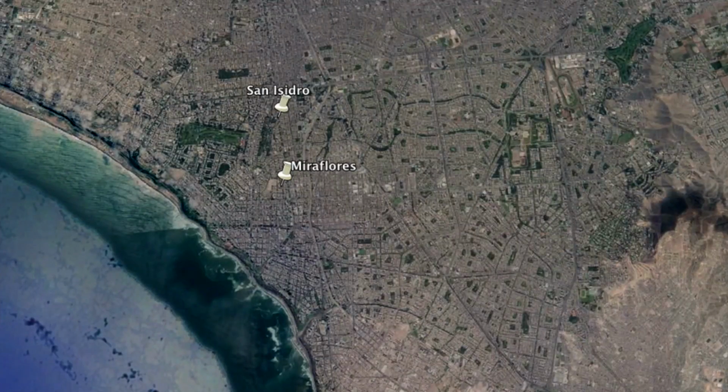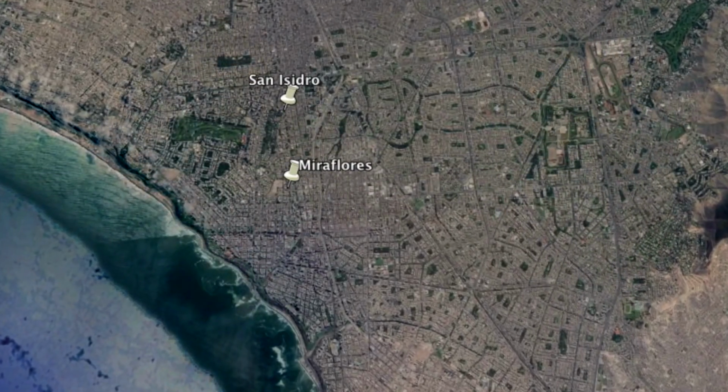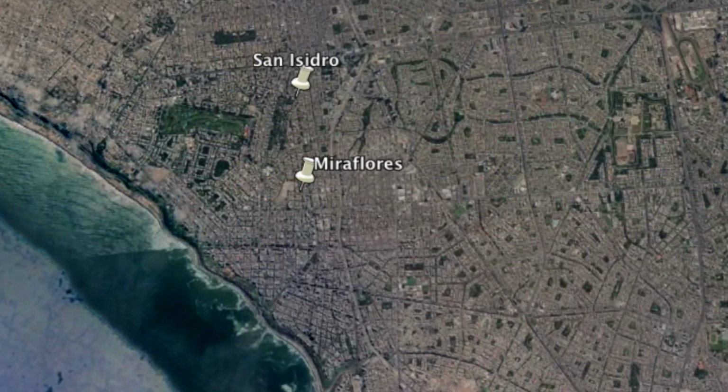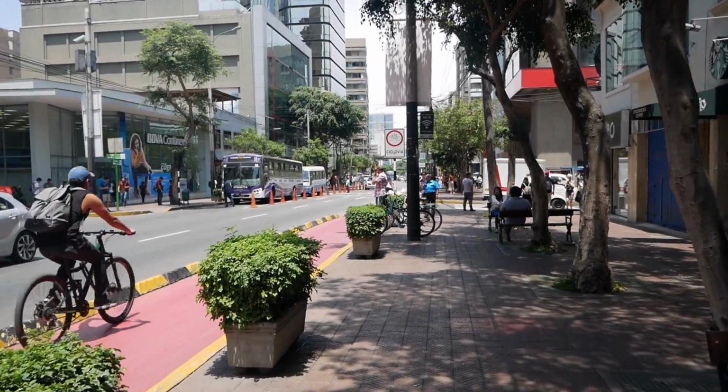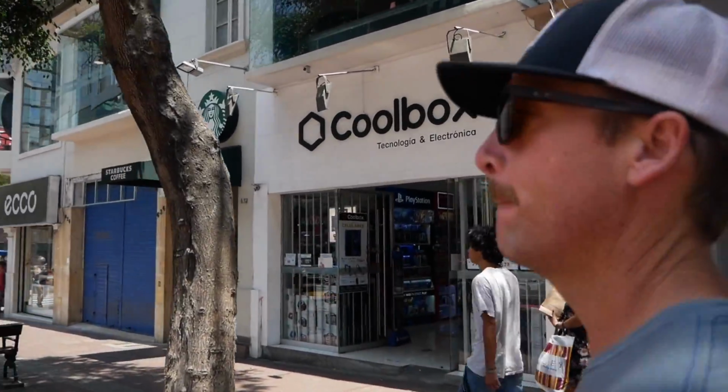Next up was Miraflores, which is probably the most touristy area in Lima. It has everything from hostels to 5-star hotels, coastline, fancy shopping, tons of food options, and it was also where Goose was safely tucked away. What do you think, tourist street? Yeah.